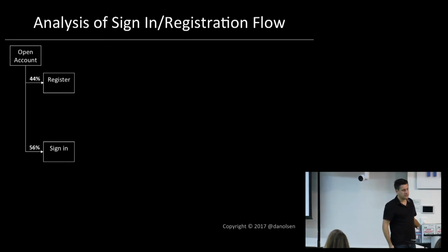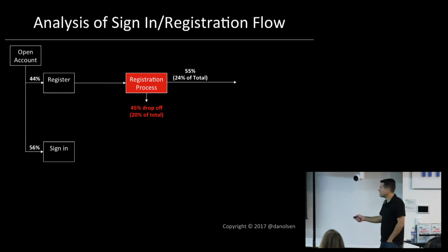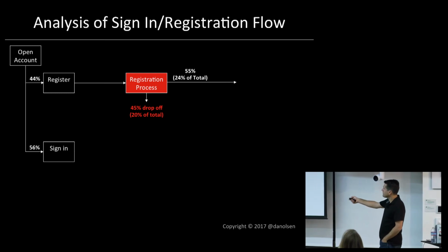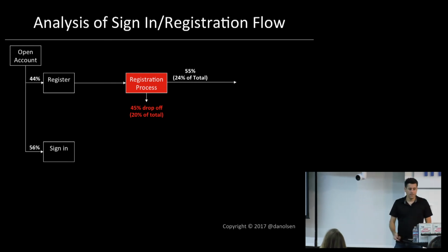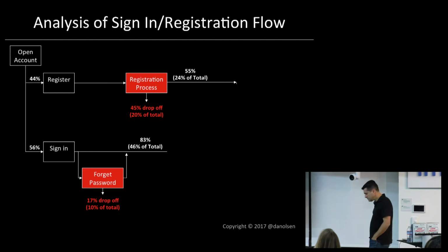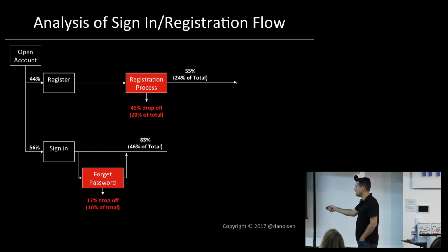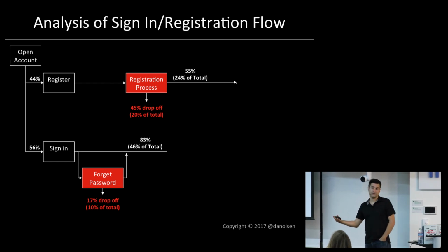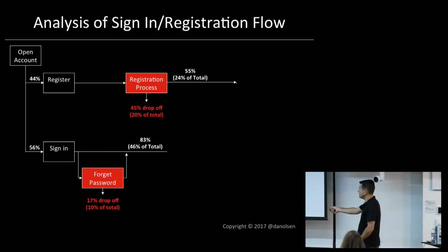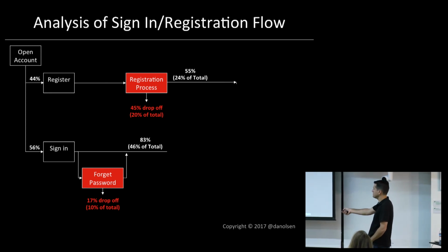If you went down the registration path, we saw the analytics basically that here, 45% of the people that went down this path dropped off. And to have a global comparison point, we then just multiplied it back of the total, how many people dropped off, right? Back on the sign-in flow, not surprisingly, a lot of people didn't know their password. We needed them to authenticate. We couldn't just authenticate them from their cookies because it was now a financial services site, so they had to remember it. So 17% of people got tripped up there, 10% of total.